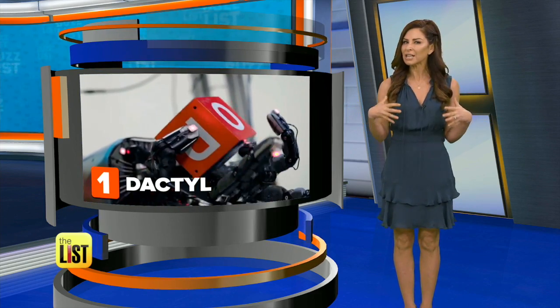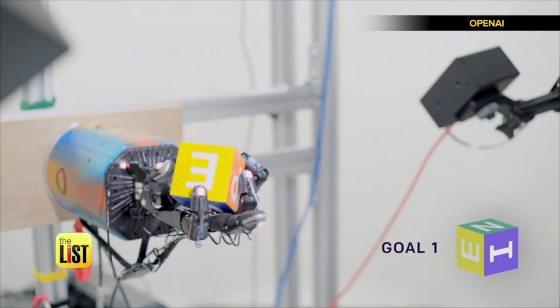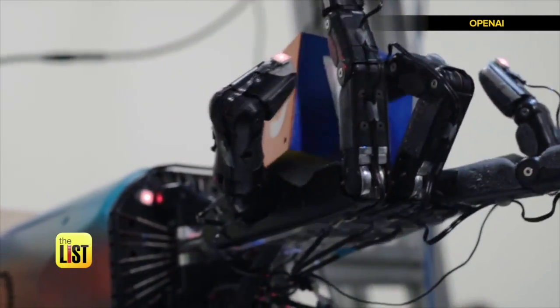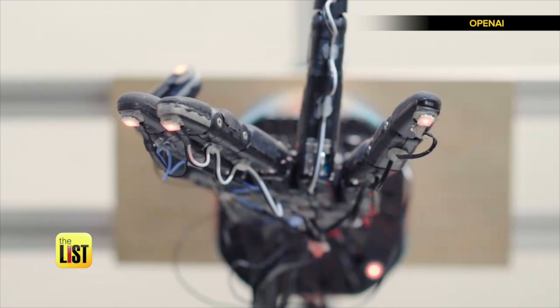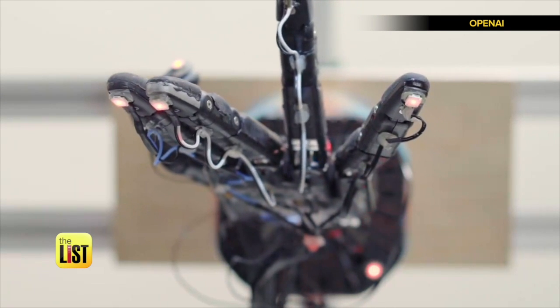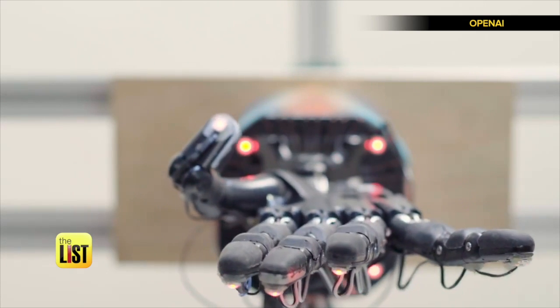Coming in at number one, Dactyl, an artificially intelligent robot system that can manipulate objects like a human hand would, no programming required. Our system can learn to manipulate objects of all kinds of shapes without any additional human help. We hope that with this approach, we can solve more and more complex tasks in the future. The idea is future robots with human-like hands can learn to wield objects all on their own, one step closer to the impending robot apocalypse.